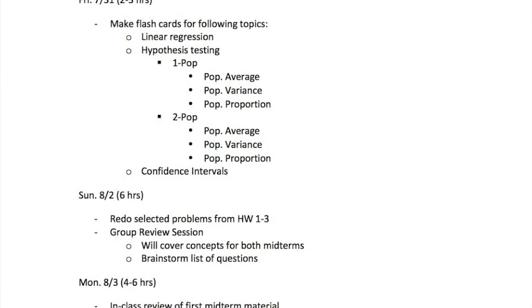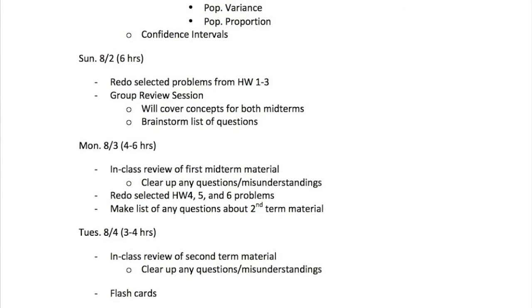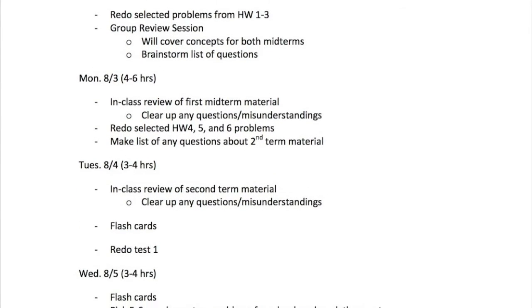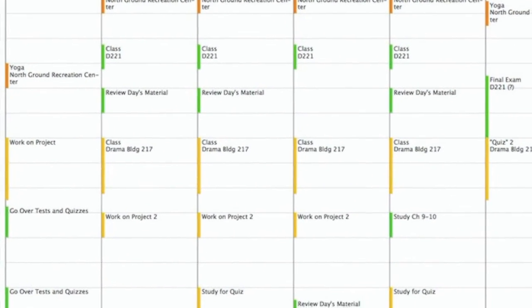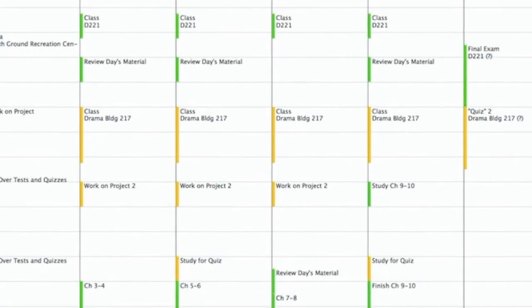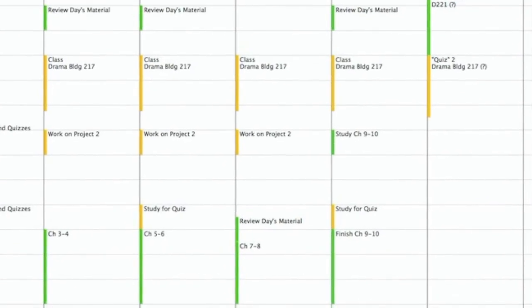Here are some examples of people's study plans that we got this summer at the UVA Office of Undergraduate Success in the School of Engineering and Applied Science. So, what you want to do is block off specific activities and specific periods of time that you're going to do them and when you want to complete it leading up to the test. If you do this, you should have a lot of success for your upcoming exams.